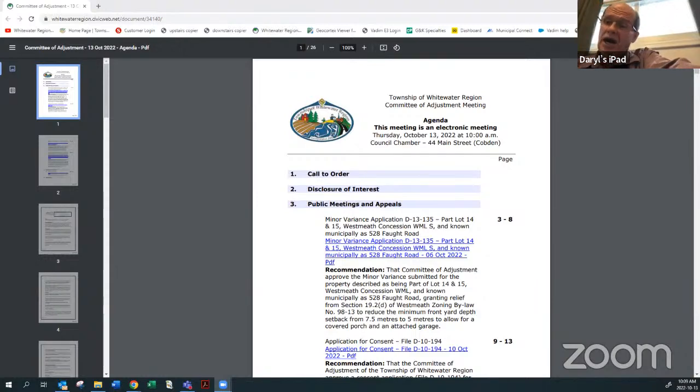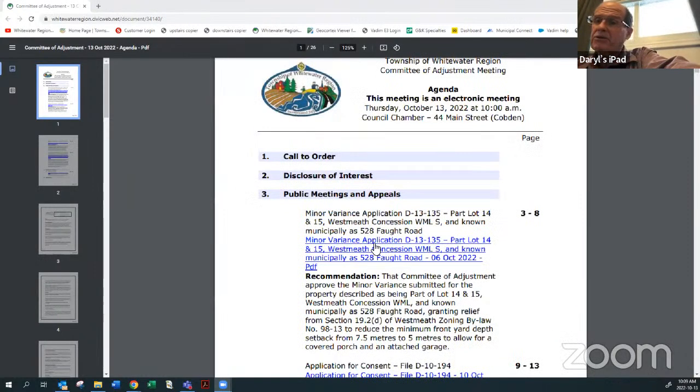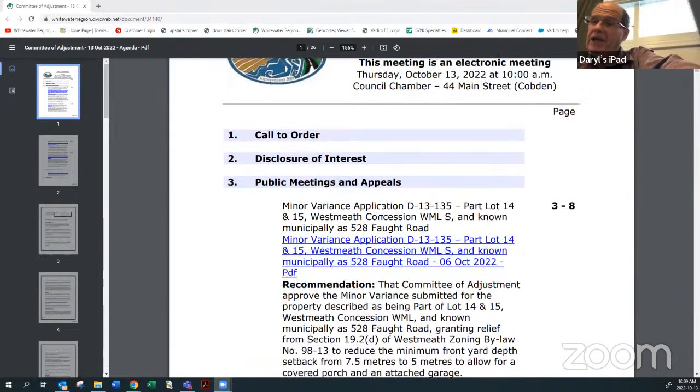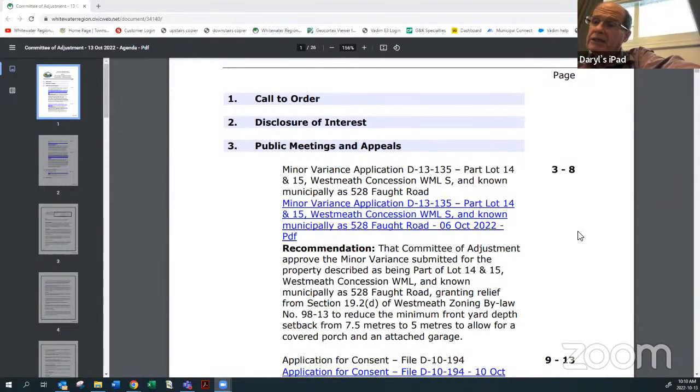I apologize. I'll call this meeting to order. Is there any disclosure of any pecuniary interest? Seeing none, we'll move on to item three. Item 3.1, minor variance application D13-139, part of lot 14 and 15, Westmeath, concession WMLS, and known municipally as 528 Fott Road. And I'll pass it over to Carmen.